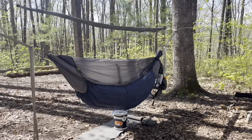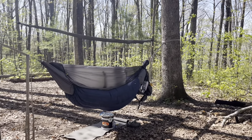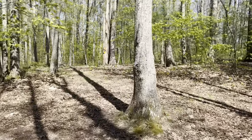I haven't dropped my tarp yet. It's not supposed to rain, so I'm going to lay down maybe in my hammock and read. But before I do that, I'm going to go get some water because I don't want to have to get up later and do it.